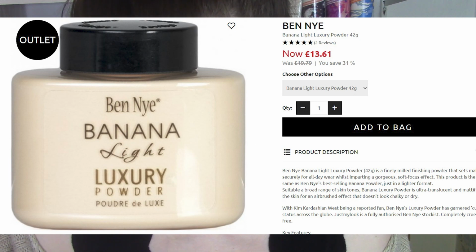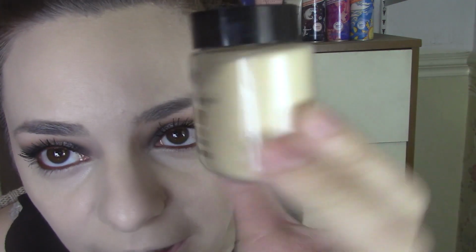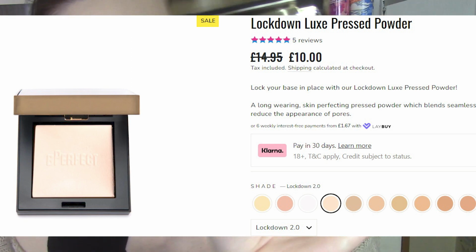For powder, actually, I've got two new ones to try. I decided to buy the Ben Nye Banana Light Luxury Powder. I know years ago these Ben Nye powders used to be quite popular. I got the Banana Light shade. I'm worried it looks a bit deep. I feel like it looked lighter online, but for today, that's not really an issue. And I did also get a pressed powder from Bperfect. It's the Lockdown powder, and this is the 2.00 shade.